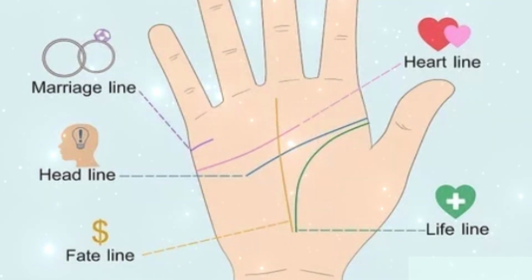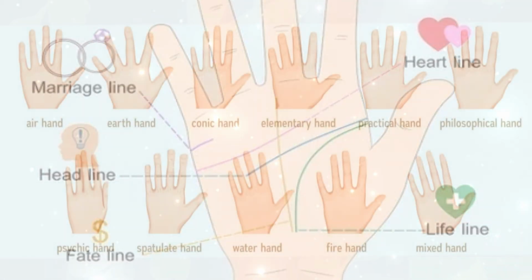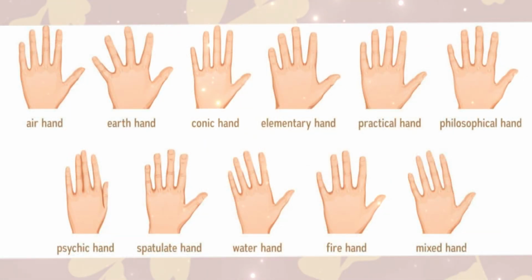Having a deeper understanding of yourself through palm reading may help you to have more inspiration, direction, and aspirations to create your destiny. Even the shape of your hand tells a lot about you in palmistry.